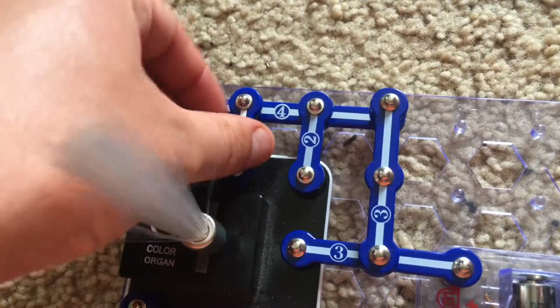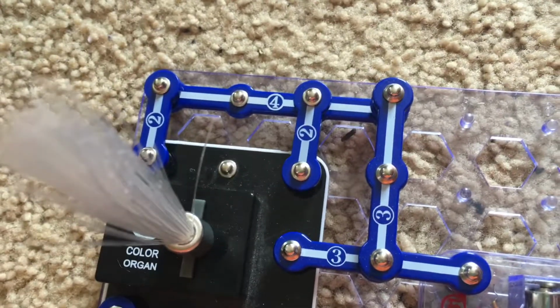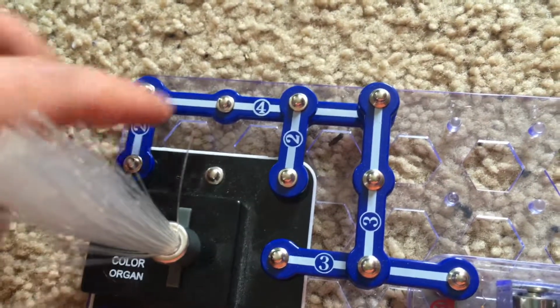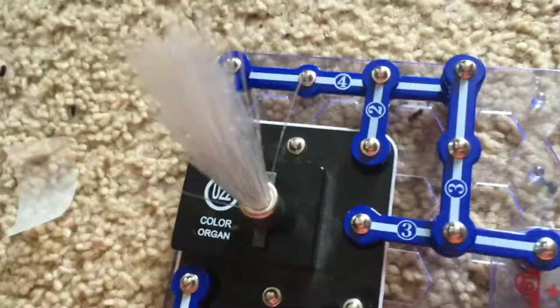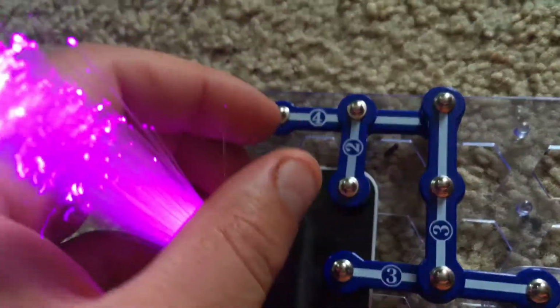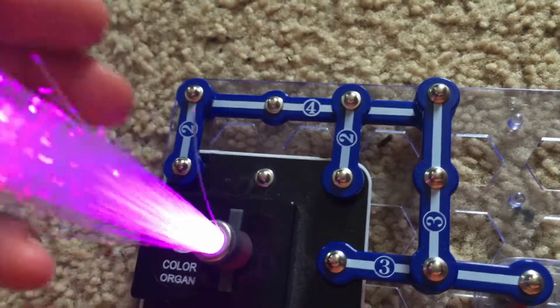For Project 80, we're now going to do purple, and we put double snap wires between points A and B and E and F. I mistakenly put one in the middle. Now we have purple, which is a combination of red and blue.